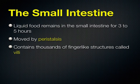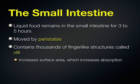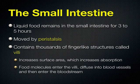It also contains thousands of finger-like structures that we call villi, and these finger-like structures, like we mentioned from the stomach, increase the surface area, and this is where absorption happens. So by increasing the surface area, you can increase absorption. Food molecules enter the villi, they diffuse into blood vessels, and then enter the bloodstream. So we're talking about the process of absorption.